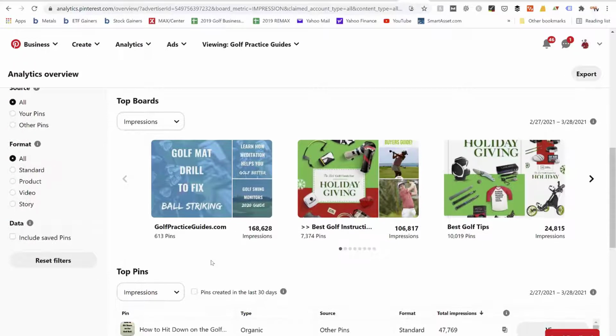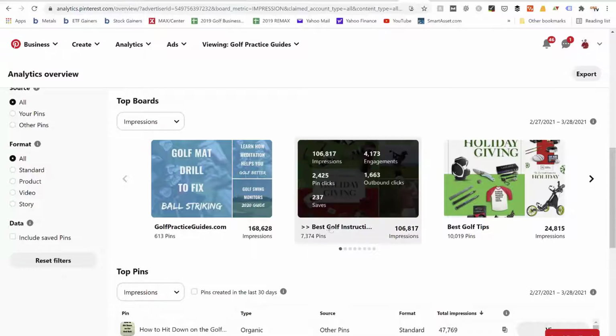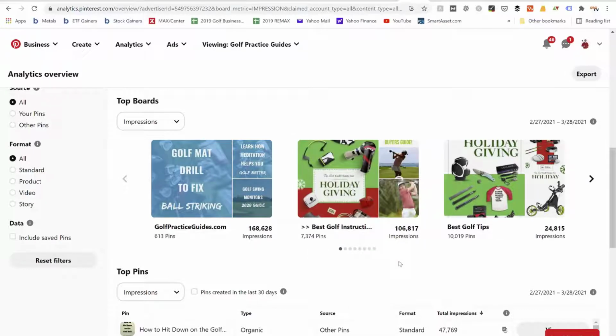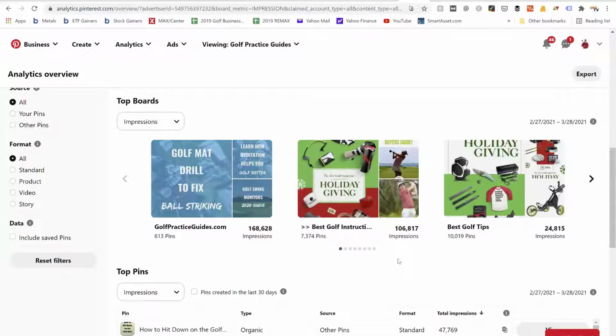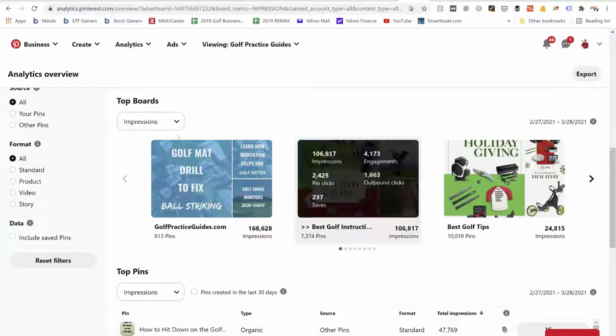Now I also repin my blog article pins into a group board called Best Golf Instructions. And this board is actually also helping me get a lot of impressions every month. Right now, in the last 30 days, I got over 100,000 impressions on my pins from this group board. This is one of the cool things about having a direct tie into a group board: you can get exposure to other people's followers.